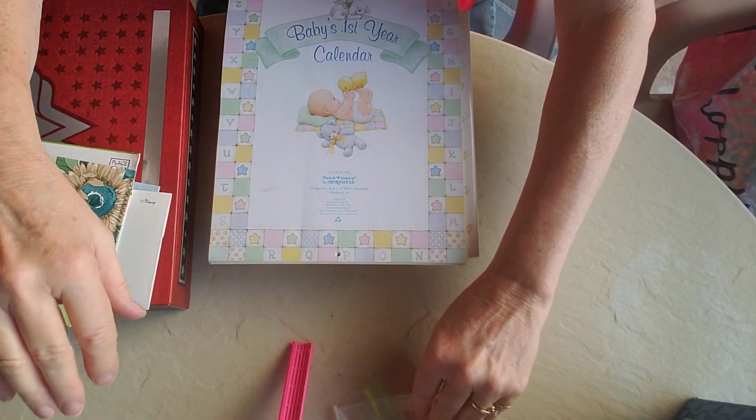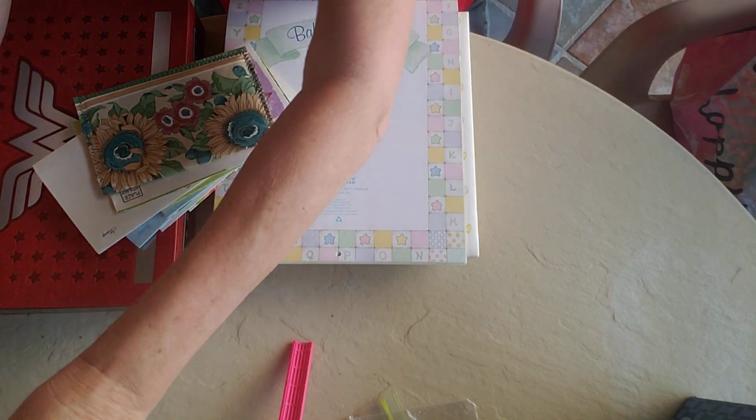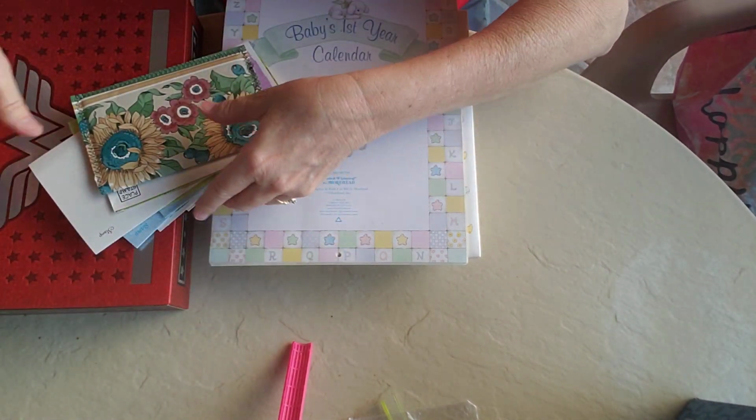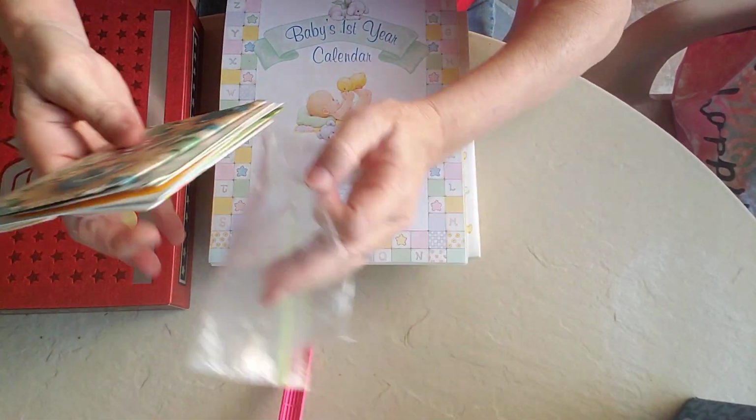So let's see, I showed you all this. I'm going to try to keep this a little bit organized. She brought it all in a big tote bag, and it's very heavy. So let's see, so all this goes together in that little bag.